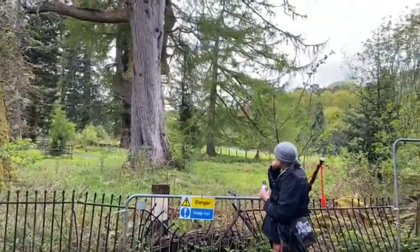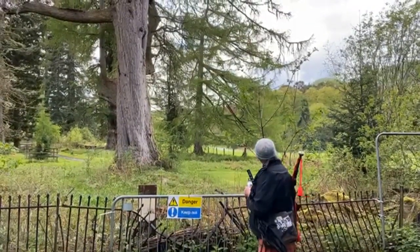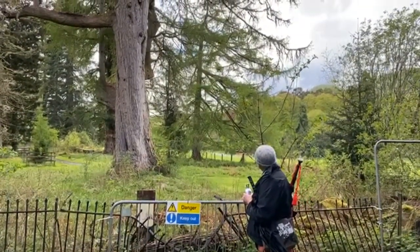There's a lovely little bullfinch just above your head there, Mike. Sorry? A bullfinch just above your head. Bullfinch? Wow. You see it? Oh, I see it, little pink one.